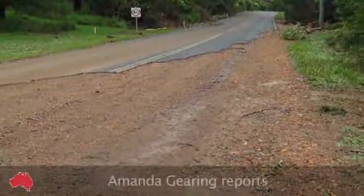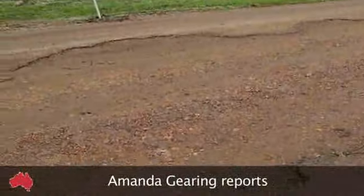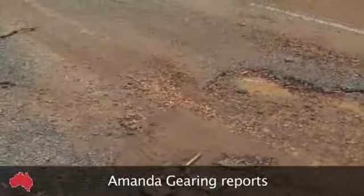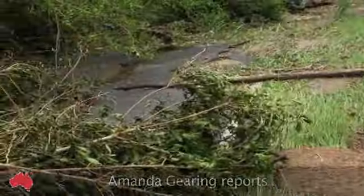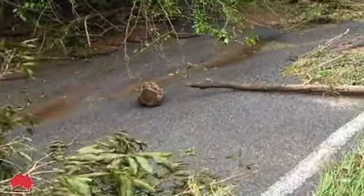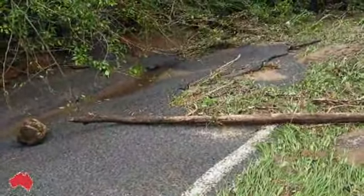Here's a section of road where the bitumen has been lifted up off the road, swept down the creek, and it's a beautiful piece of bitumen here beside the road, complete with the line still on it.